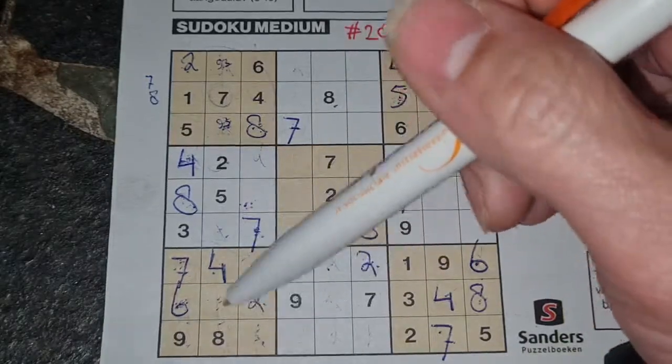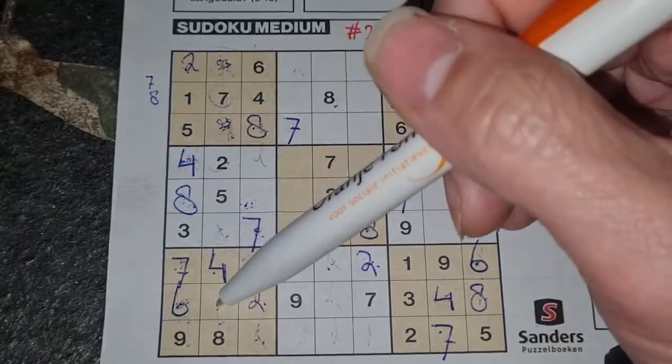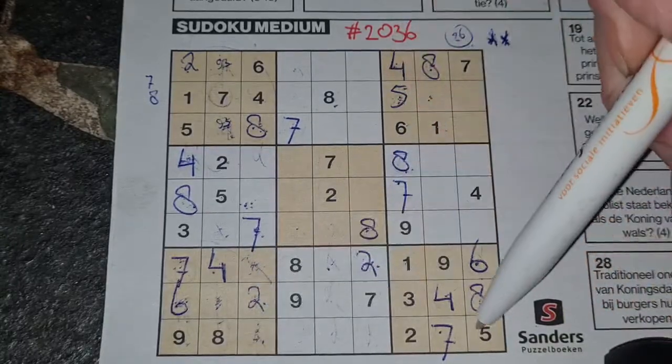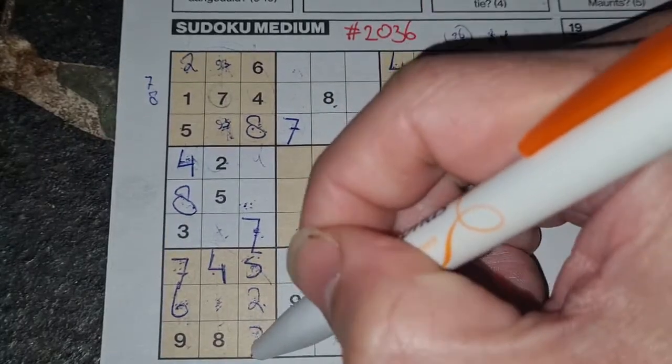3, 5, and 1. We see here 5. We see here 3 in one of those two boxes. So here cannot be 5 or 3. The 5 and the 3 go in those two boxes. We see here 5. No 5 there. 5 should be here and the 3 goes there.